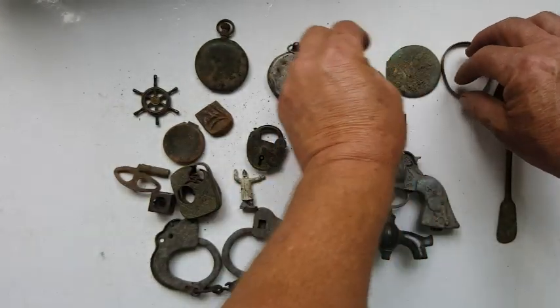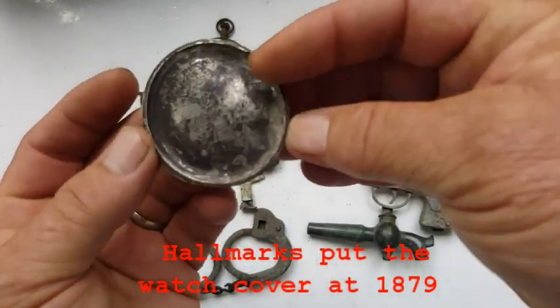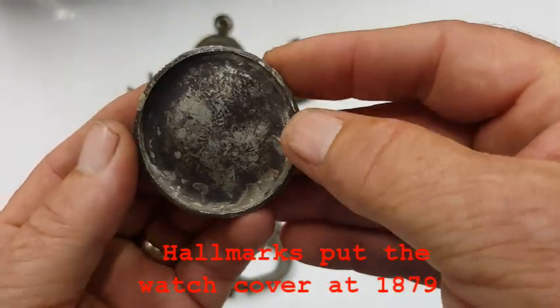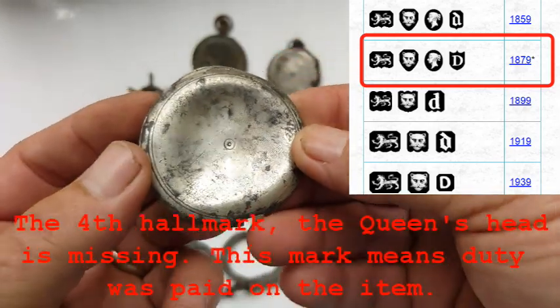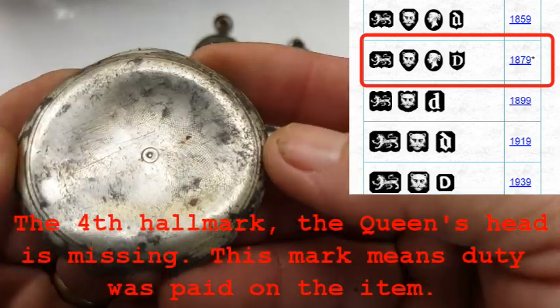This one here, this is a sterling silver cover. The hallmarks are there. You can see that it is actually silver. 1870s, 1880s again was the date on that. Got a little pattern on it there.